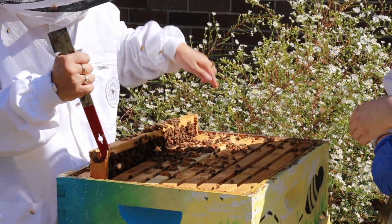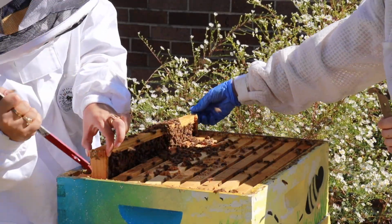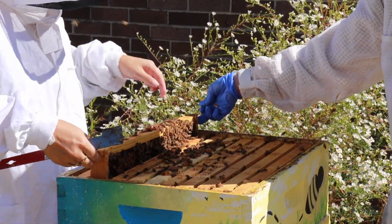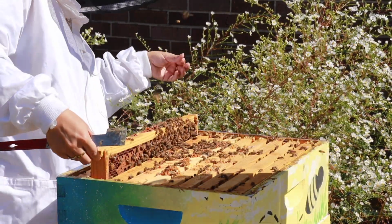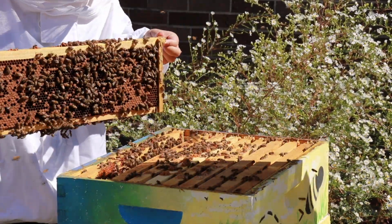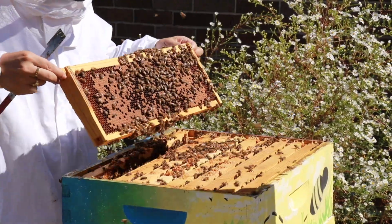Male bees are called drones, and they have no other role but to mate with queen bees. They will not forage or help the hive. Once the weather becomes colder, the worker bees will actually kick the drone bees out of the hive so they don't have to feed them anymore.